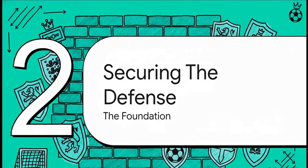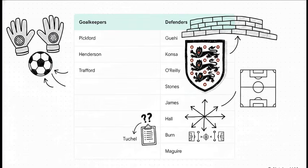Moving right along to Section 2, securing the defense, the foundation. Now, what's really interesting about this slide is how that foundation is built. To allow that aggressive, high-possession control system to actually function without getting caught out on the counterattack, Tuchel needs a rock-solid base. In goal, Jordan Pickford is still the undisputed number 1, backed up by Dean Henderson and James Trafford.